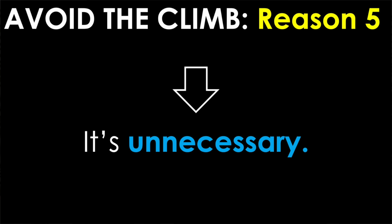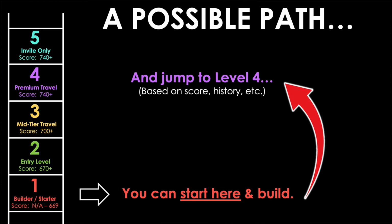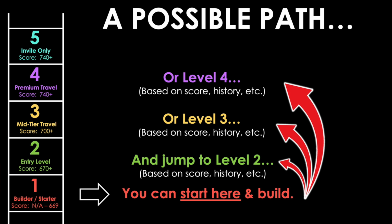And reason number 5 is just unnecessary. Here's an entirely possible path that you may want to take. Given that everybody has to start somewhere, if you don't yet have a credit score or you're trying to build up and you want a tool to help you do that, start with tier 1 and get your builder or starter card. And with that one single card product or an optional second card at this tier, you can then build high enough to where you can jump all the way to level 4 based on your score, credit history, etc. at that time. Or perhaps there's a card that you really want to get at level 3. You can still start at level 1 and jump to that third tier if you want. And the same holds true with level 2 as well. The reality here is that you can begin your journey with level 1 to get started and then jump to any of the higher tiers that you like without necessarily having to pass through the ones below it.